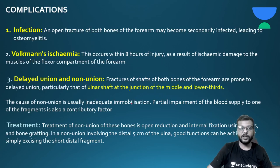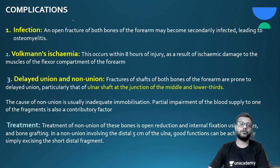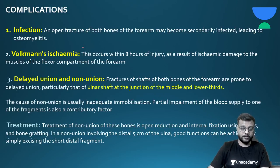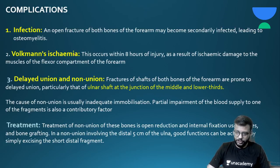Okay. Now, what are the complications of fractures of both bone forearm? First complication is infection, like in an open fracture of both bone forearm or post-op infection. Second is Volkmann's ischemia. We'll read about this Volkmann's ischemia in the class of elbow.